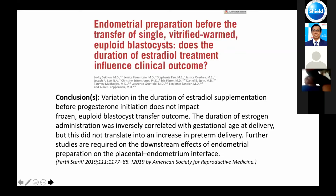adverse outcome. Variation in the duration of estradiol supplementation before progesterone initiation does not impact frozen euploid blastocyst transfer outcome. The duration of estrogen administration was inversely correlated with gestational age at delivery, but this did not translate into an increase in preterm delivery. Further studies are required on the downstream effects of endometrial preparation on the placental endometrium interface.